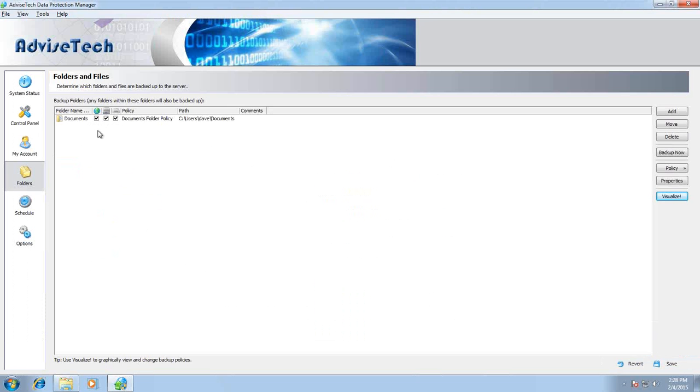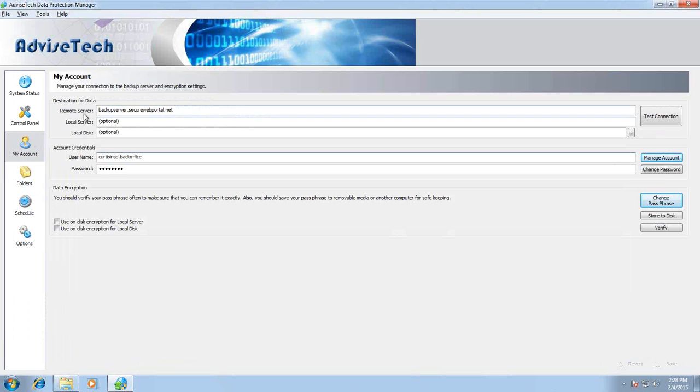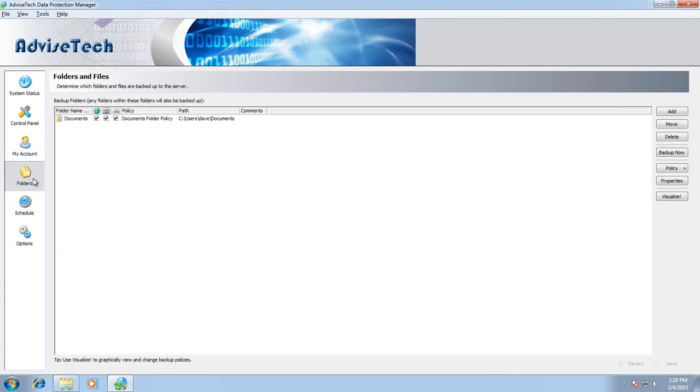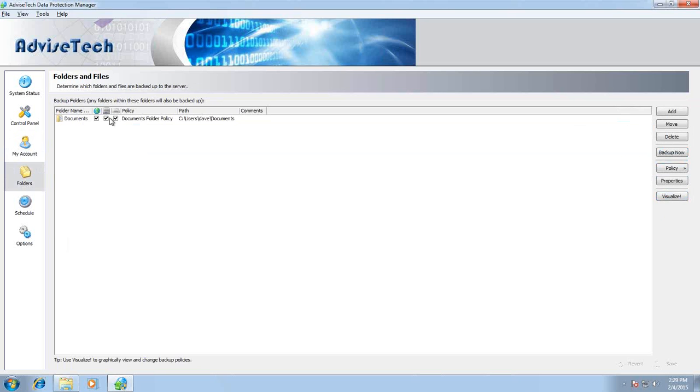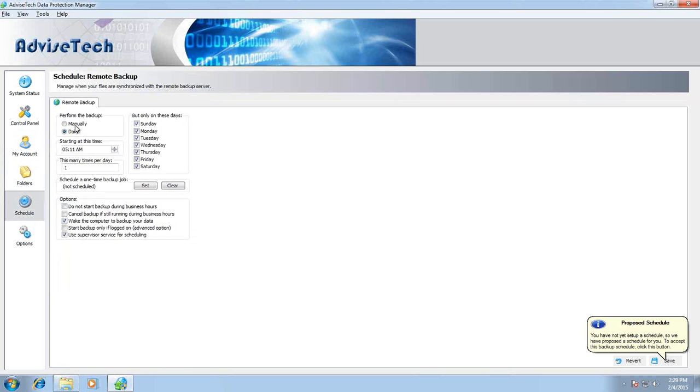Now these 3 destinations match up with the destinations I showed you here. Let me click save here so I can go there. The remote server, local disk, and local server. I can choose to send them to those 3 different destinations. If they're not set up, if it says optional, you're not going to error out if they're checked. Okay, so let's go set up the schedule.